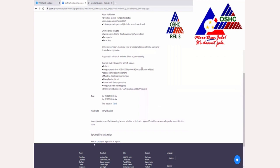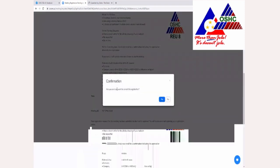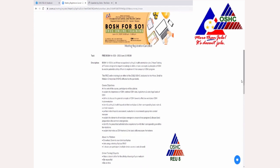Should you want to cancel your registration, you can also do that here. For example, if you want to cancel your registration, click cancel. Then it will pop up a confirmation: are you sure you want to cancel this registration? If yes, then you have to click yes. Then another note will pop up, that is meeting registration cancelled.